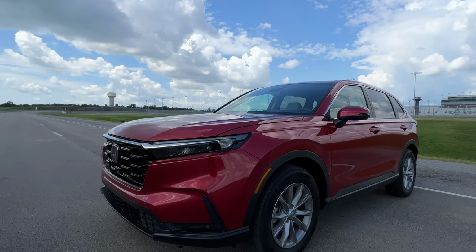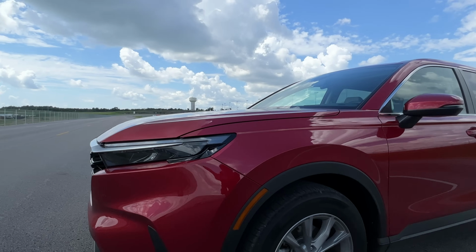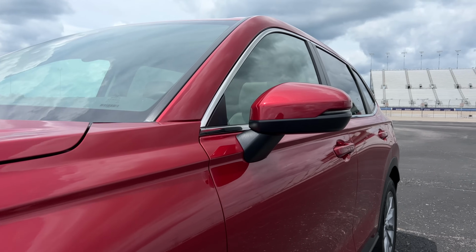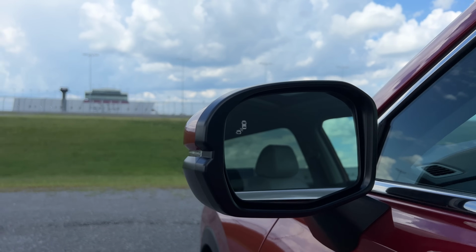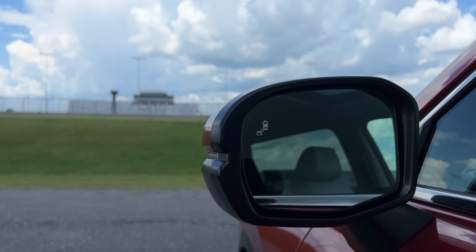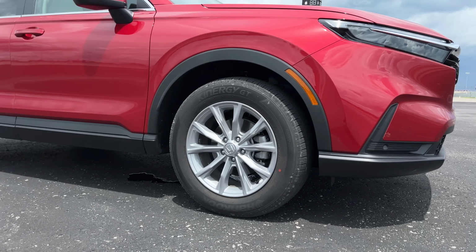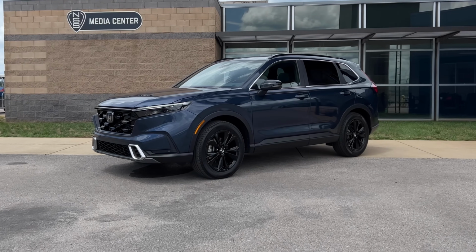Now from the side, you really see the difference in size of this thing. And like the new HR-V, the new CR-V gets a significantly longer hood. Another thing that you'll notice is that the side view mirrors are now mounted on the door. And Honda says the adjustments to the A-pillar and the location of the new side view mirrors help increase visibility on the inside. When it comes to the wheel game, all CR-V trims get 18-inch wheels with 10 spokes, while the Sport Touring gets 19-inch wheels with 5 spokes.